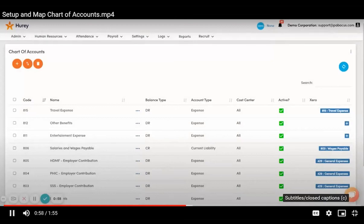Once the chart of accounts or titles are set up, you can now connect them to Xero by mapping them to existing chart of accounts in Xero, or create new accounts in Xero using the chart of accounts created in Hooray. It would be somewhat the same procedure as when mapping the employees to Xero. Account titles would have a plus button on the Xero column and you can push them either as new accounts or select map to existing, or match them with existing accounts in Xero. You can also use the blue button to map accounts all at once.